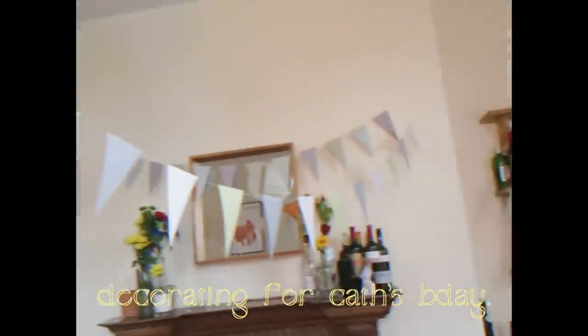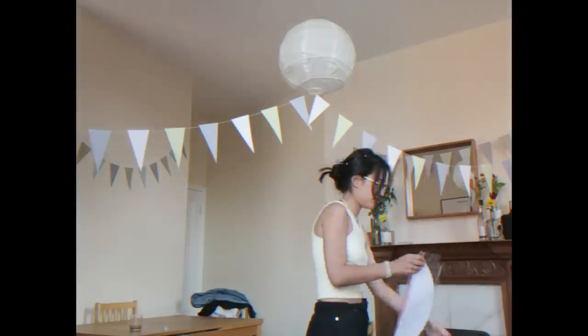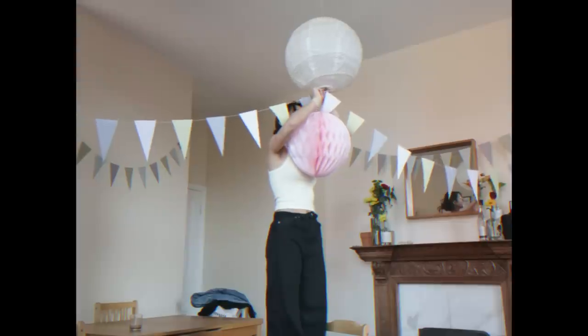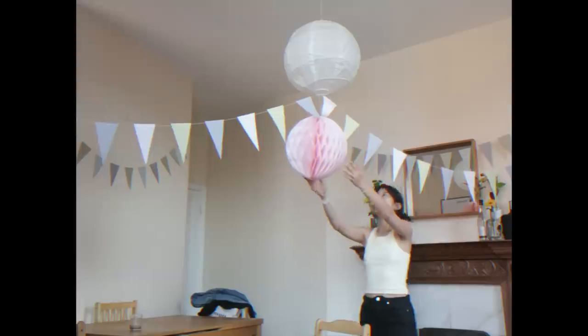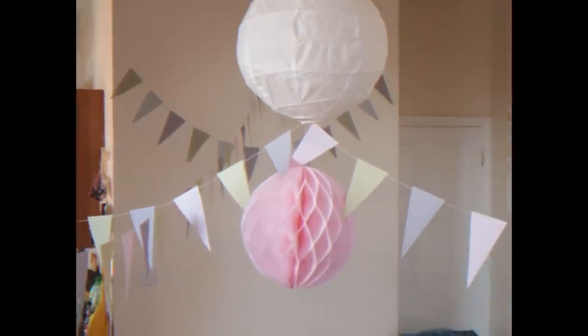Oh my gosh. And we've also got these paper lantern things from Sauston Grand. Oh my god, fun. I think we should hang one from the light in the center. They've got little paper clips to... almost a bit much. So we've got lots of options. Oh my god, I'm obsessed. She's very nice. Oh, it's so cute. So pretty.